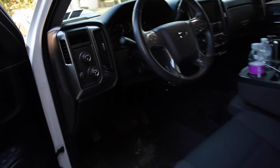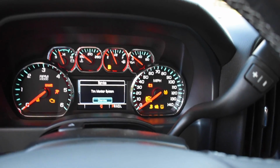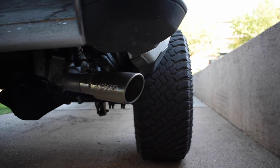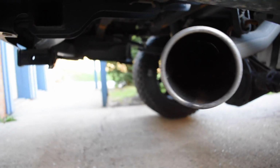A few moments later. Alright guys, good news. Got the truck back, and it does start. All right, got the truck back, it runs.